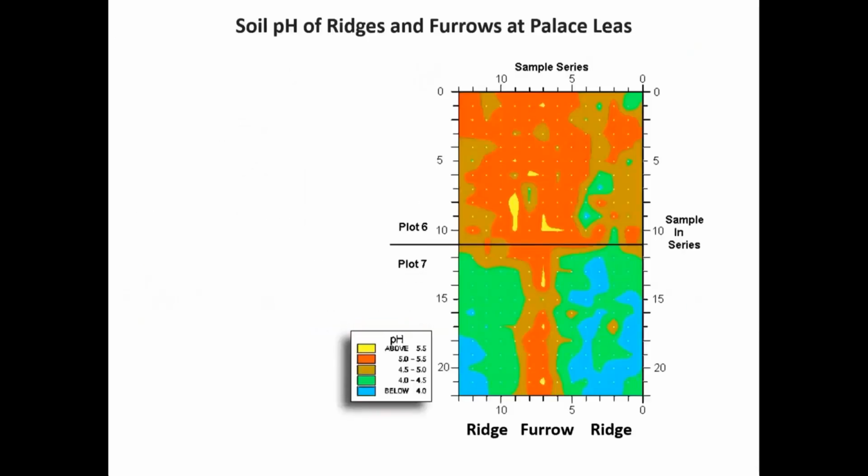Okay, if you look carefully down the experiment on certain days at Palace Leas, and the vegetation heights, you can still see the old ridge and furrow arrangement as a result of the ploughing carried out at Palace Leas in the late 18th and early 19th century before the experiment was set up.